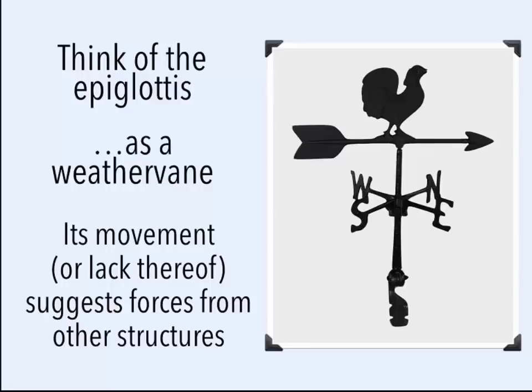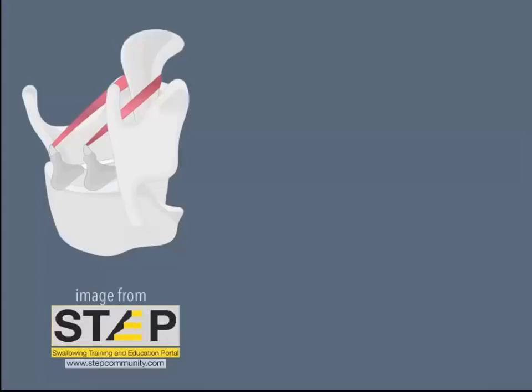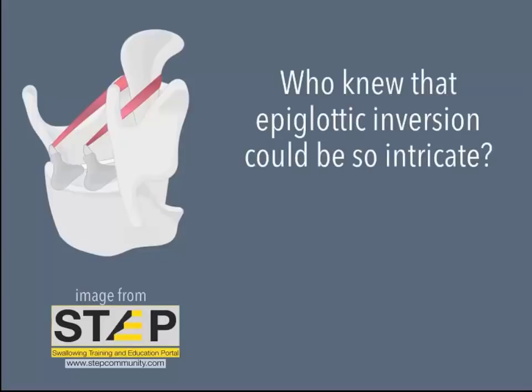As an example, one that we did not include in our breakdown of the forces of the control of the epiglottis is the aryepiglottic muscle, shown here in pink, which courses between the arytenoids and the epiglottis. Contraction of this muscle brings the epiglottis down and back, especially during swallowing, while pivoting the arytenoids forward. So who knew that epiglottic inversions could be so intricate?